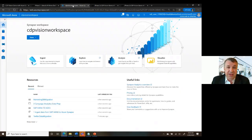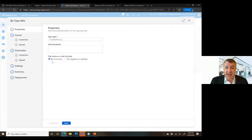So let's jump into how I built this behind the scenes from a data perspective. This is Azure Synapse. This is my workspace. And the first thing, of course, I want to do is bring in data that may exist elsewhere within my organization. Most companies have multiple different data silos that exist across different parts of their business. And so being able to bring this data all together in one Azure data lake is a key part. So first I'm going to click on the ingest button, and I'm going to create a copy pipeline to ingest data.